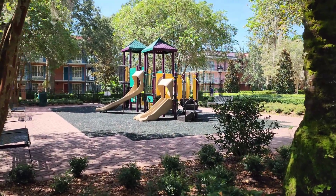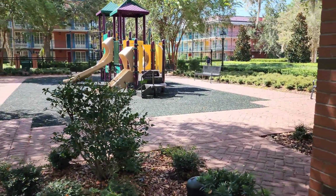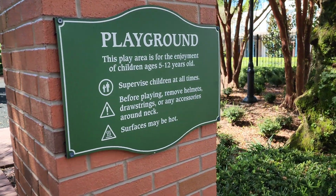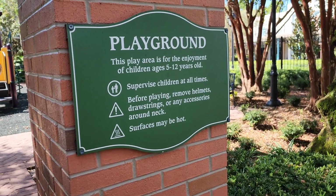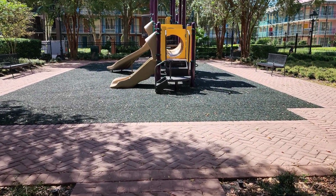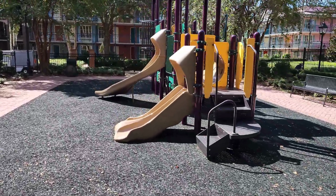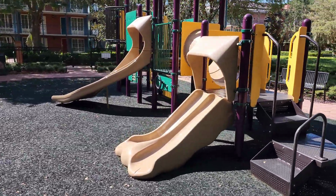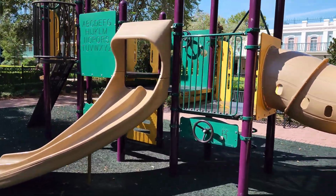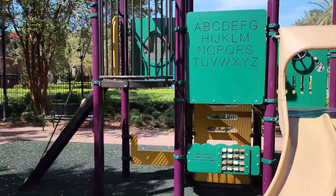There is a playground here for kids with the nice soft flooring that looks like wood. The playground is for people 5 to 12, and they're expected to be supervised at all times because there's no Disney worker here. But if you have kids 5 to 12 and they want to come play on the playground, then here you go. I would much rather play on the water playground because that looks like so much more fun. But if you don't want a bunch of wet kids, this is an alternative.